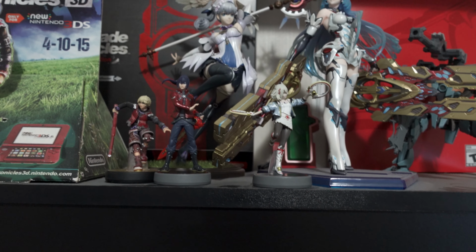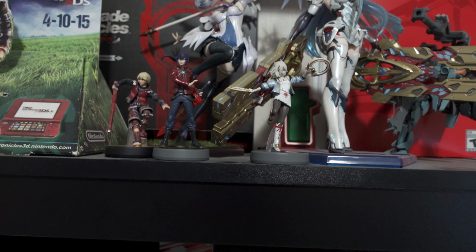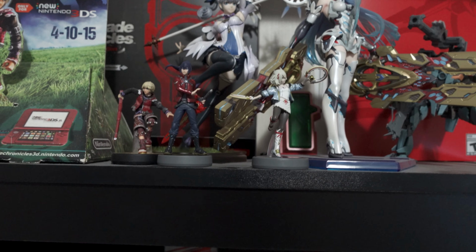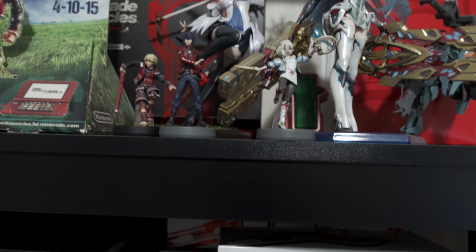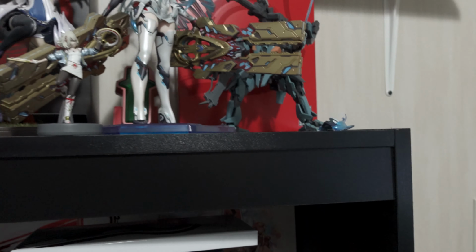I still need room to also display the other Good Smile figures that I have. But oh well, that's something that I'm also planning on doing at some point in the future. I don't know where Pyra and Mithra would go. Maybe there? I don't know. But yeah, that's pretty much it. Just wanted to talk about those.